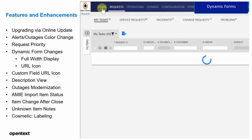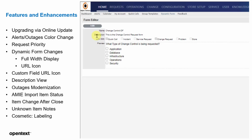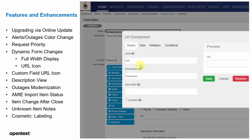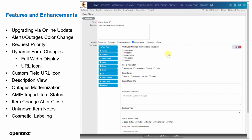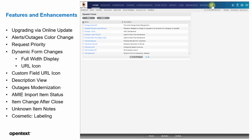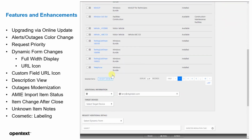We'll now go to the dynamic forms. We've made a few adjustments in here, one of which is the full width display and the URL. We're going to drop in a URL component. And once we do this, we're going to give it a label. We're going to go ahead and hit save, at which point we can go to the dynamic form while we're creating a request. So let's go over and save this and then go up to creating a request. And let's fill out a customer, and then we'll make it for this dynamic form a change request.